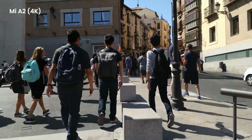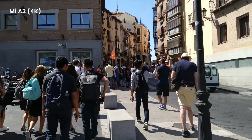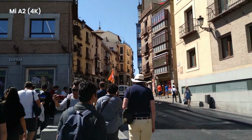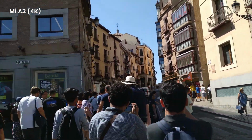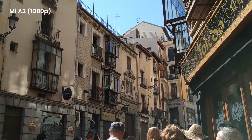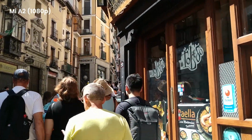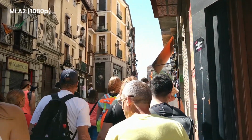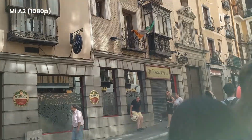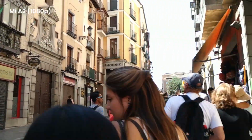So I shot some test footage with the smartphone, and you can see that in 4K, there isn't really any stabilization. The footage is still really shaky despite the fact that the image stabilization checkmark is still enabled in the settings. But if you switch your resolution over to 1080p, you can see a remarkable improvement. The shot is much smoother, it looks a lot less jittery, and overall I think it was a pretty good performance.